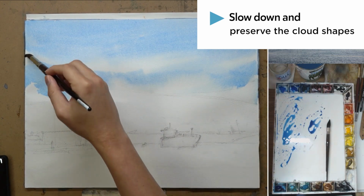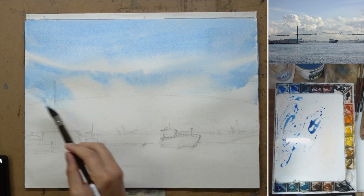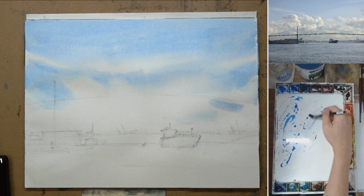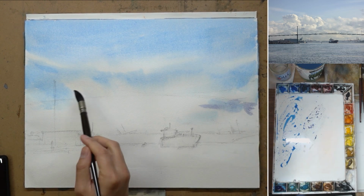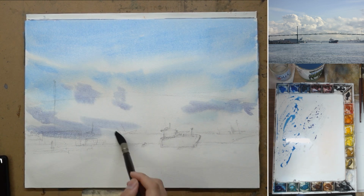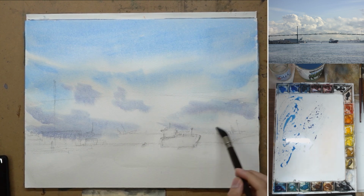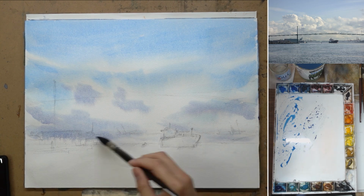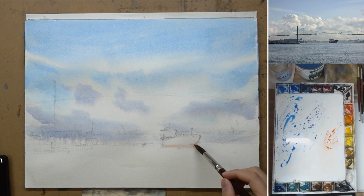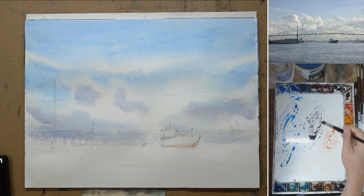And the paper is turning from moist to damp, so make sure you have enough paint in your mixture so that you have the right consistency, right intensity for the effect that you want to achieve right now. I do want a little bit of softness because the cloud is puffy and soft, but you don't want to use a lot of water right now because it's going to create cauliflower edges. And it's easier said than done because you need to spend time to familiarize yourself with the watercolor, and that takes a lot of practice.